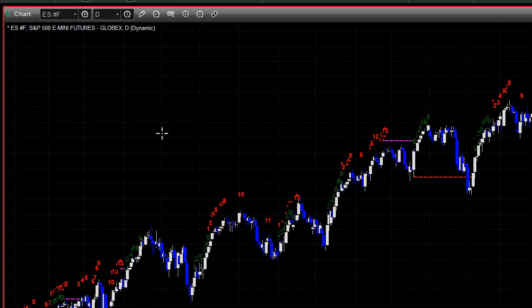Here's a look at the ES futures. This is the daily chart. You can see that we had that 13 sell signal back in April. We sold off a little bit from that, but came right back up. Generally speaking, we've been fairly flat. Not a lot of activity. Volume has been light. We'll look at that in a minute.